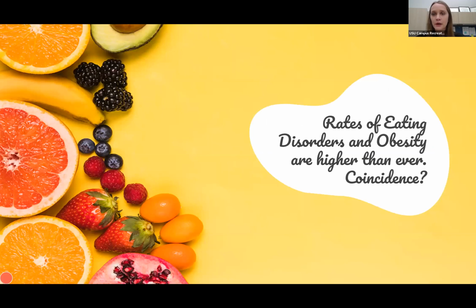Also, just some more thought questions. Rates of eating disorders and obesity are higher than ever. Right now, I believe 42% of the US adult population is considered overweight or obese. So we're getting close to half, and that's steadily increasing year by year. So is this kind of a coincidence?